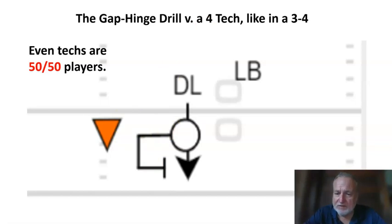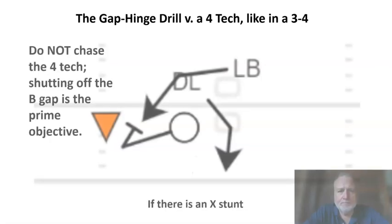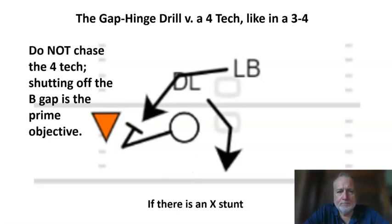And then if the guy runs upfield, flip your hips and make him run around. You've got to step inside on the snap. And if he's trying to fight through here, you just keep working down until you join the wall that's been created by the front side down blocks. All right. Do not chase the four tech inside. Chase the four tech outside.